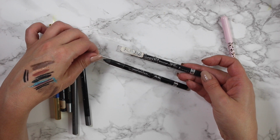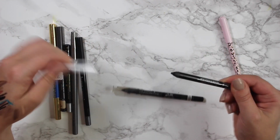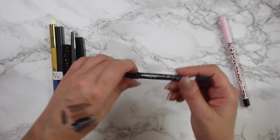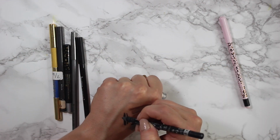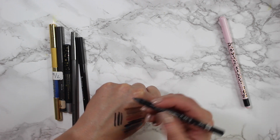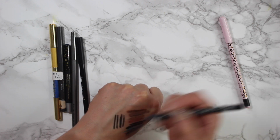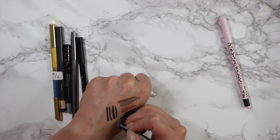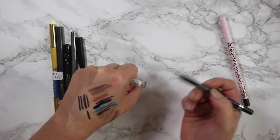Oh, this one might be the same color. It is. All right, so is this brand new? It looks like this guy is brand new, so we'll put this in the giveaway as well. And then let's see here. That one didn't go on as nice as the other, but it is a little bit blacker, and I think I can get it a little bit thinner.